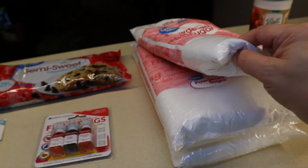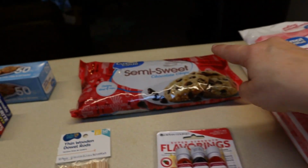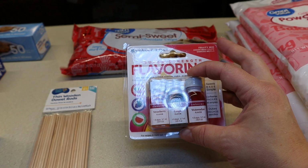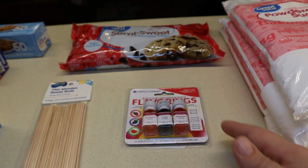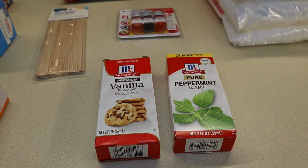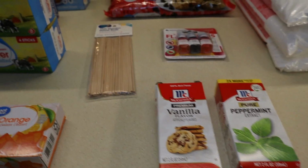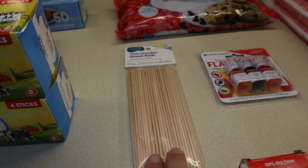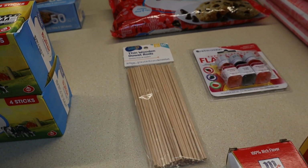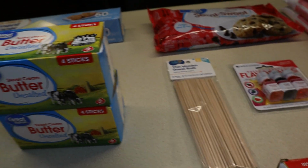We got 3 bags of powdered sugar. I've got some semi-sweet chocolate chips. Some candy flavoring. I got strawberry, grape, and watermelon in here. I think that will be good. We've got some vanilla extract and some peppermint extract. These are for Jade's kebabs that she wanted. I saw these in the candy making aisle, and so I went ahead and picked up those for her kebabs.